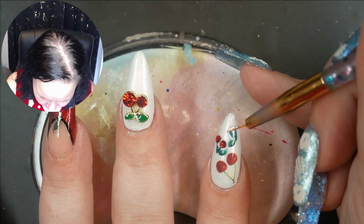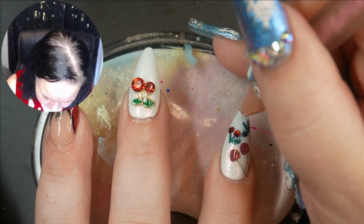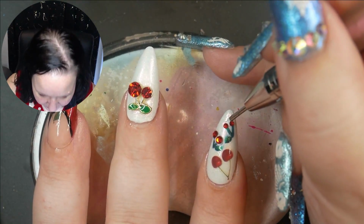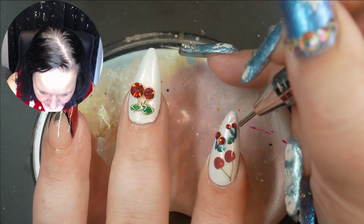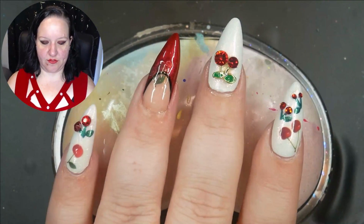And then last, we've got these. These are itty bitty, hardly cherries at all. They're baby cherries, if anything, but I thought they'd be cute, so I wanted to use them. What do you guys think so far?